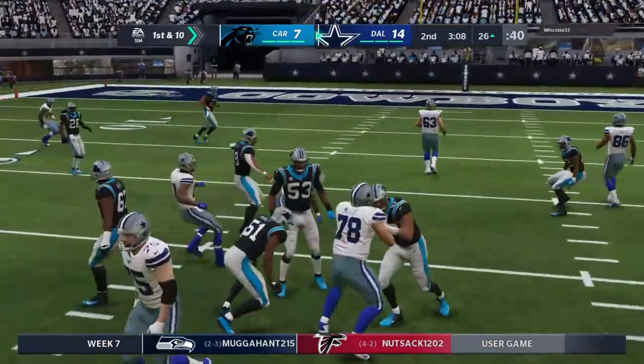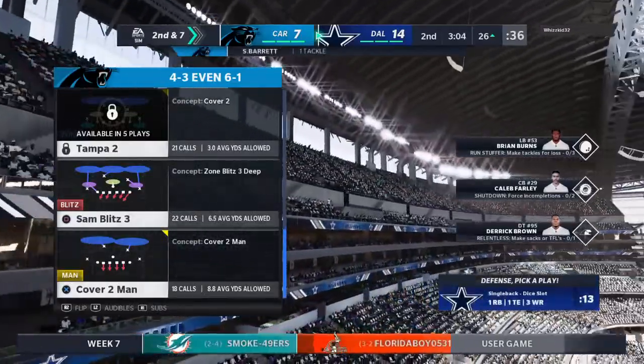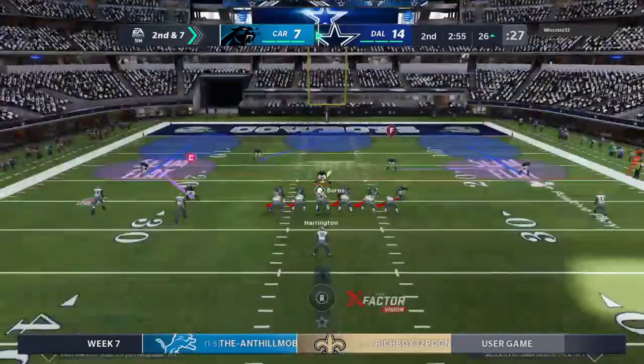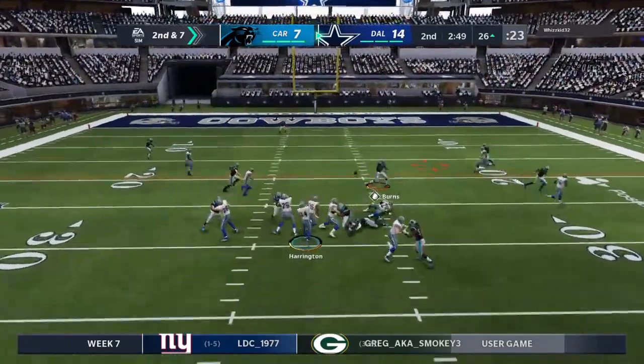Elliott on first down, going to get about 3 before he's taken down. That's just a pile of bodies there, and that's when you kind of find out who's a tough guy, right? Who can stand up and make a play. It was only a 3-yard run, but for both sides, they had to walk away from that feeling like, okay, I can stand up when the going gets tough in here.